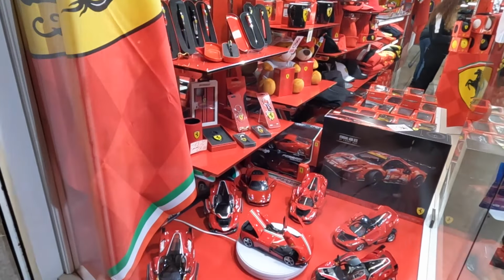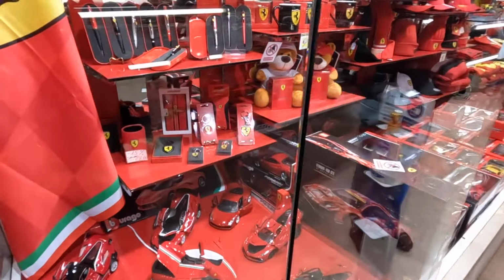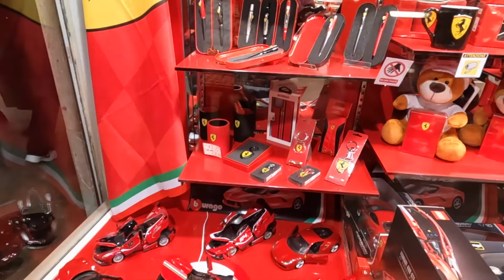You probably can't come to Italy without a Ferrari shop. Wow.